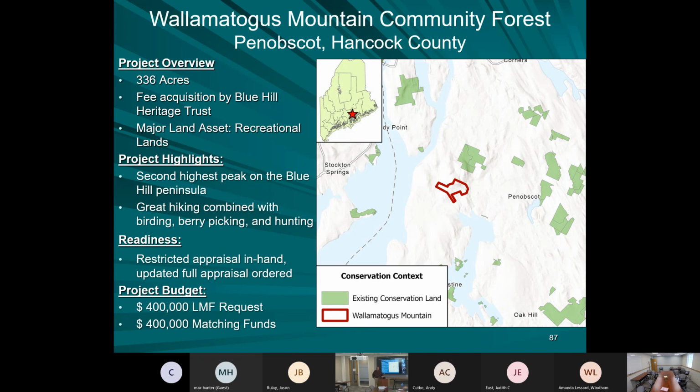I'm the executive director of Blue Hill Heritage Trust. BHHT has been in business for 37 years, and this project and the Eggemogan Reach Water Access Project that you folks are funding as well are going to put us over 12,000 acres of conservation on the Blue Hill Peninsula. And this is conservation for ecological conservation. It's conservation for recreational activity. We have 30 plus miles of hiking trail.